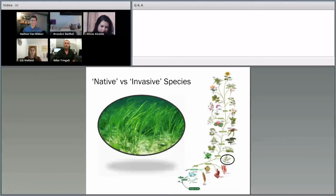And the first example would be something that we work closely on, invasive species. In the state of Florida, we probably lead the nation in the number of invasive species that we have. And that's simply a species of a plant or animal that is brought into Florida from someplace else. And it can be disruptive to our native species and to the ecosystem in general.